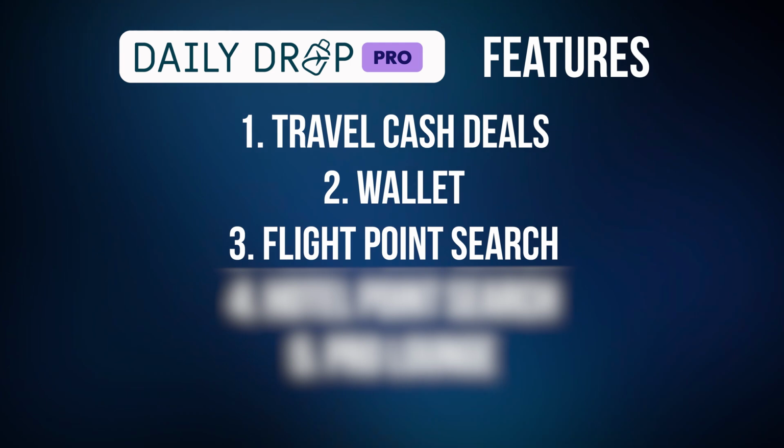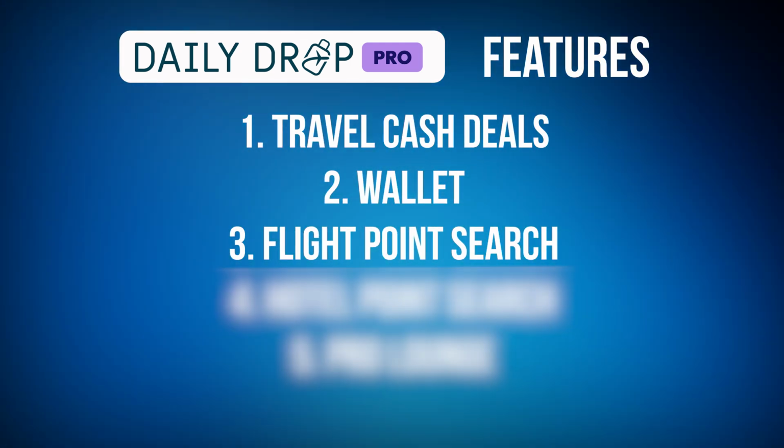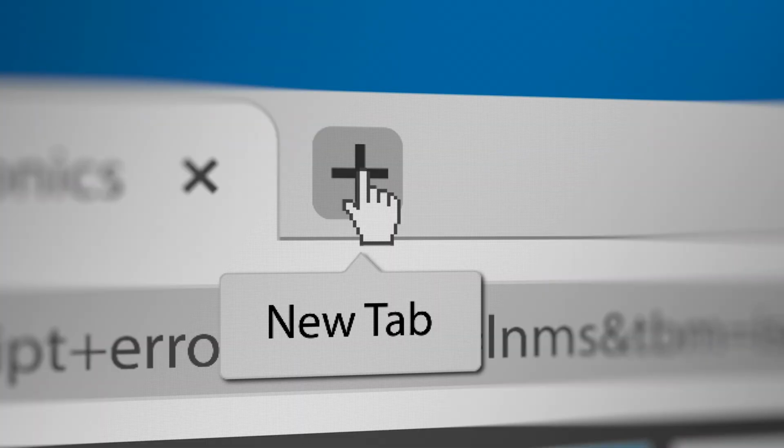Number 3, flight point search. This feature allows you to search for flights anywhere in the world using points and miles. The process of booking flights using points and miles used to be so time consuming, forcing you to have what felt like 100 tabs open on your computer, all while still not being sure if you're getting the best deal. Not to mention the complexity of using transfer partners.